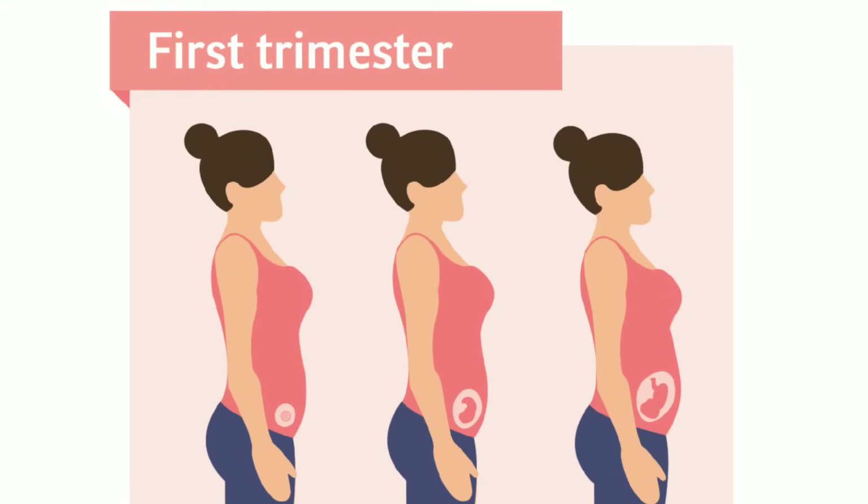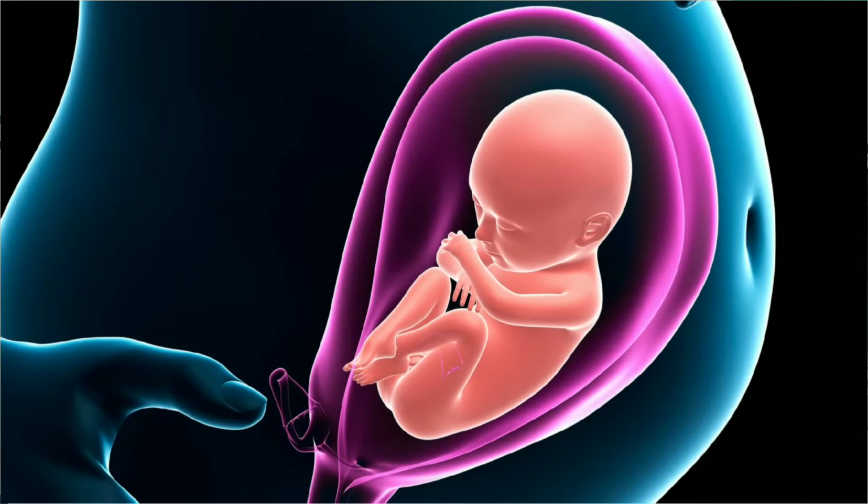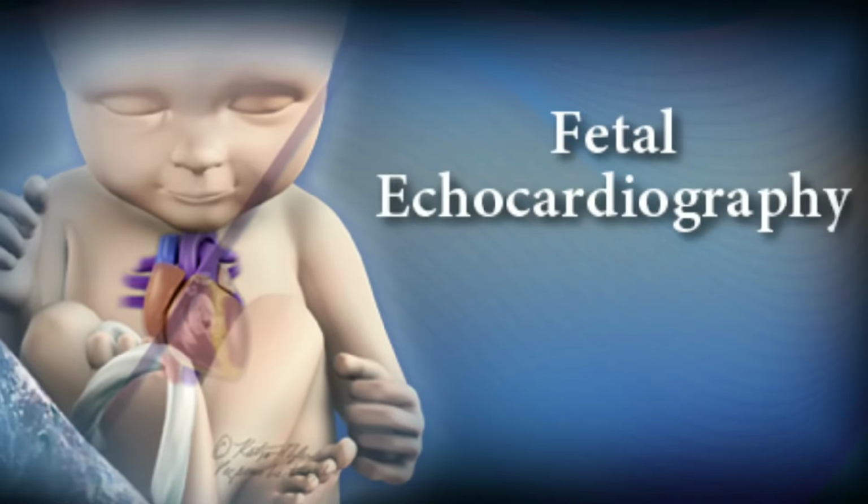So as we go through the first trimester, at the end of first trimester around 12 weeks, we do the level 1 scan. After the level 1 scan, we usually do the aneuploidy screening, in which we test for any possibility of genetic problems in the baby. Following that, an anomaly scan is done at 18 to 20 weeks, along with some blood tests. We usually want to perform a fetal echocardiography, which is optional, but it is a good thing to evaluate the baby's heart in detail at around 25 weeks.